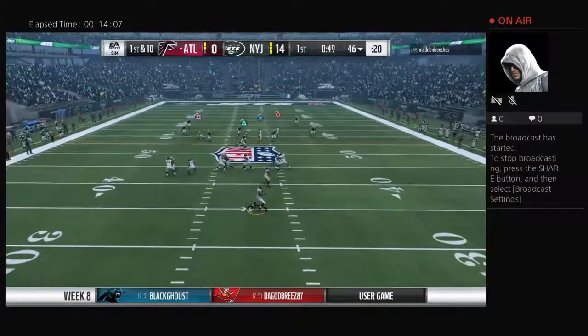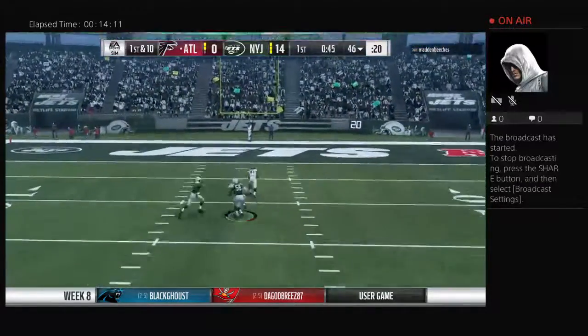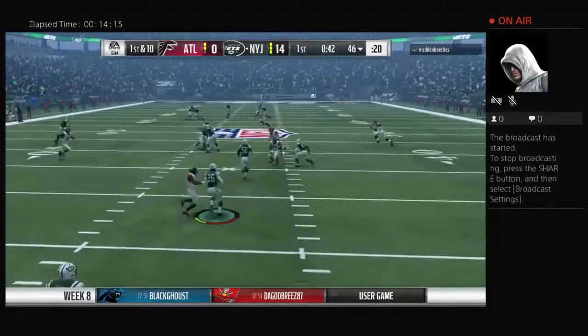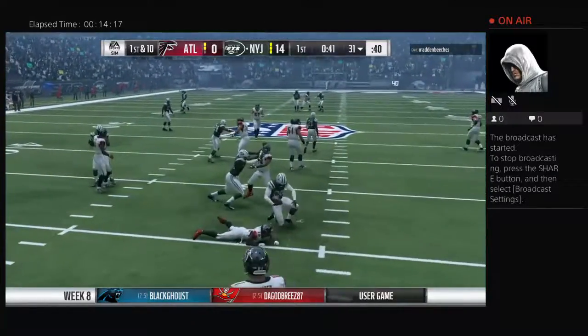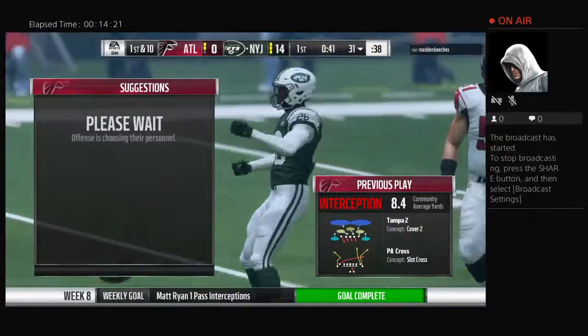They'll throw on first down with Ryan. He's going to fire one deep over the middle. Into heavy traffic, and it's intercepted. Picked off by the rookie from Florida, Marcus May. And a good return here as he takes it up past the 30-yard line.